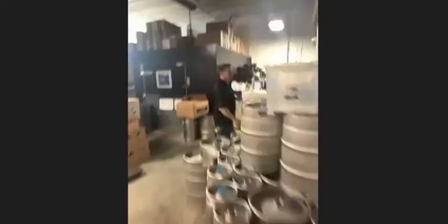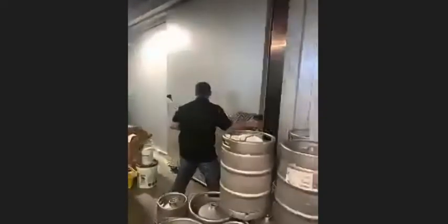This is like the motherlode. So this is our money room where we have all our beers. We've had them picked up from our distributor.